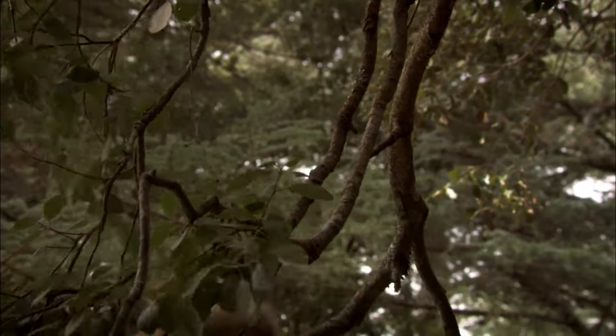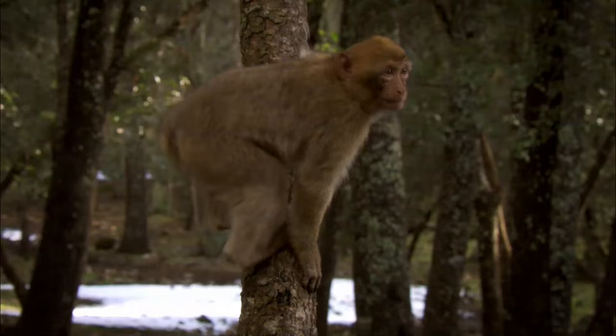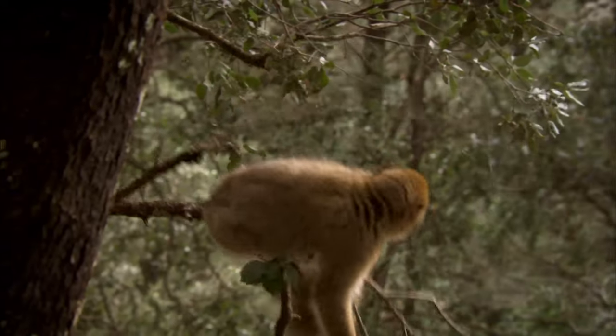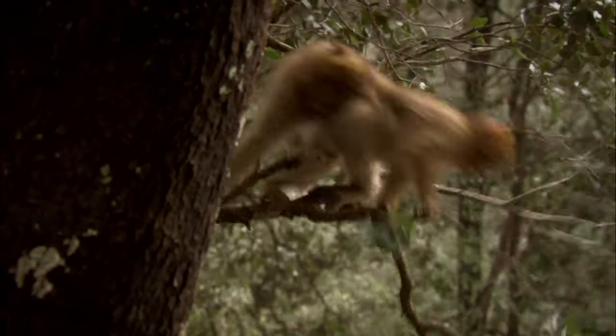There's a bustle of excitement in the Ifrane forest. As early as November, males and females pair off for courting rituals. And in a game where the strongest wins, the youngsters are quickly sidelined.